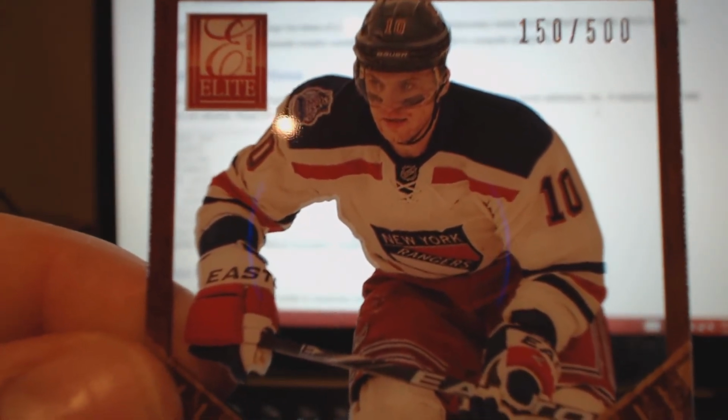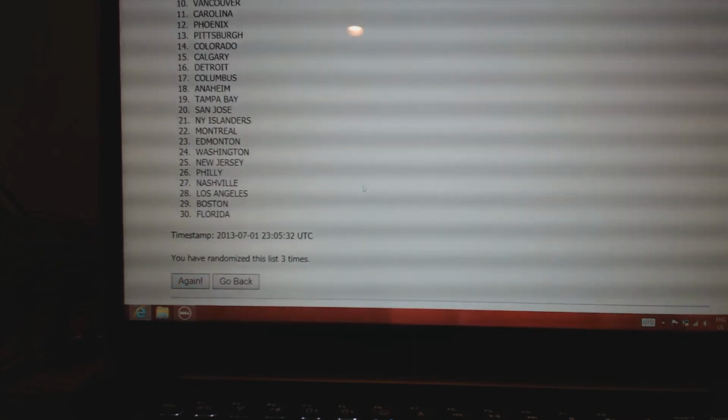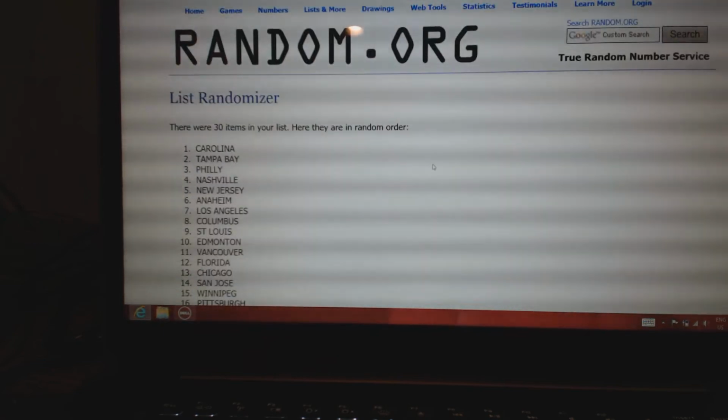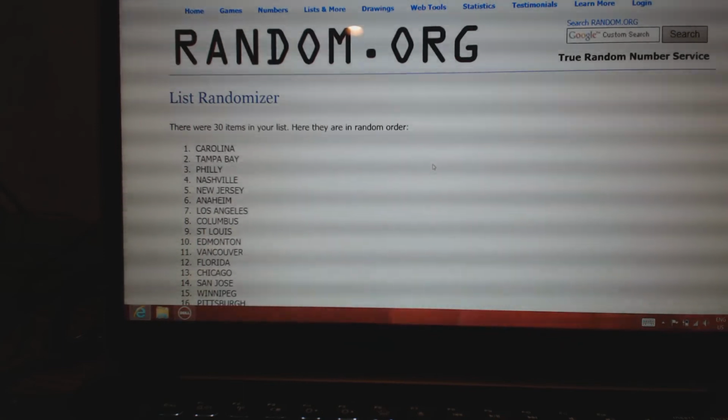There's a Great Outdoors 150 out of 500. Marian Gaborik. That's an acetate card, I really call it. Chicago, Carolina, Toronto. Toronto did have a hit, sorry. Nashville, Carolina, okay, next card.